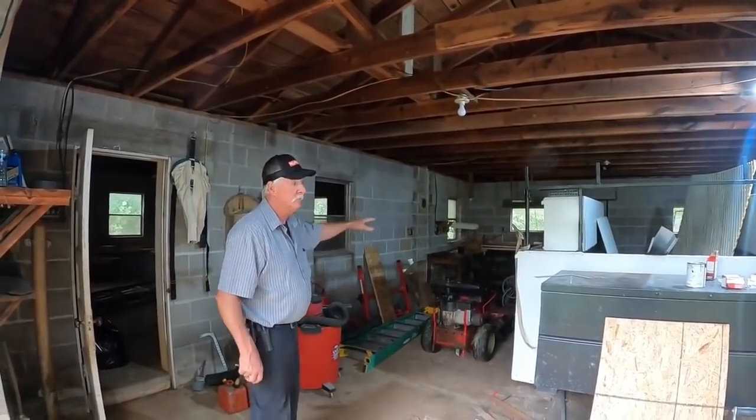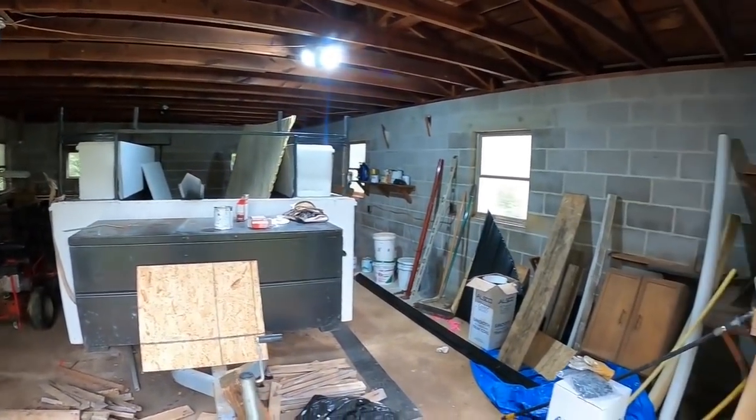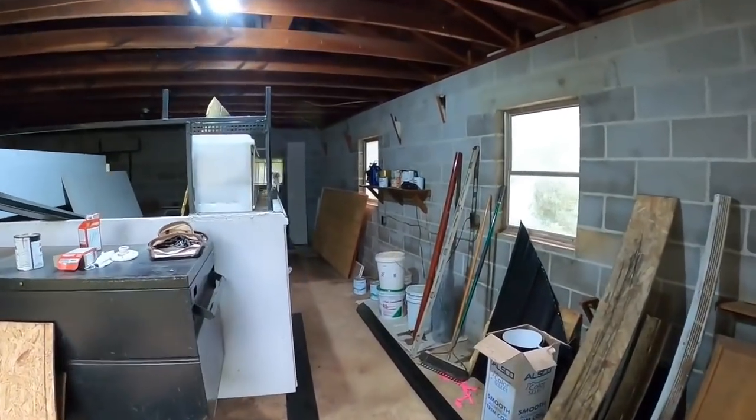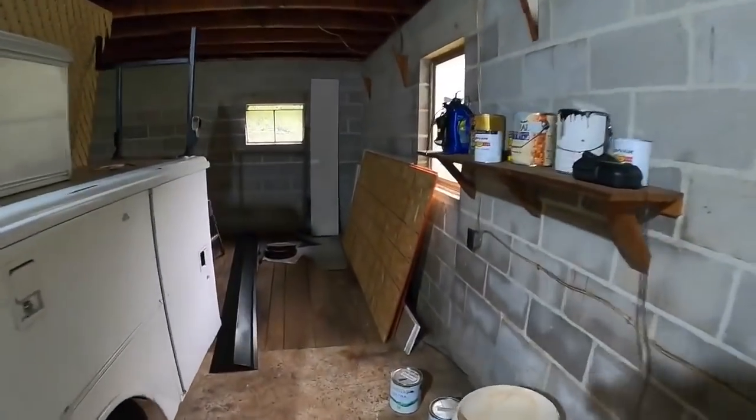This side here is just basically a big open space with a few shelves built in the back that you could do anything you wanted to with. Everything in here will be gone. It's just our tools and so forth. We're working on the garage.